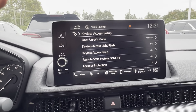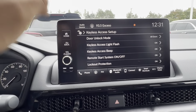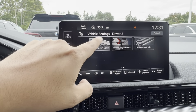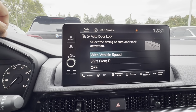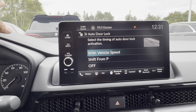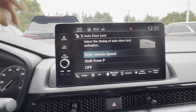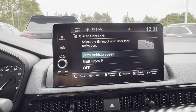And in case you don't want to use remote start, you can also turn that off, which is really nice in case you move from Illinois to like Florida, for example. Then you have your doors and window controls. So let's say to lock the car, once you hit 10 miles per hour, the car will lock the doors for you, or once you go through a different gear like neutral, drive, sport, you can set it up that way.